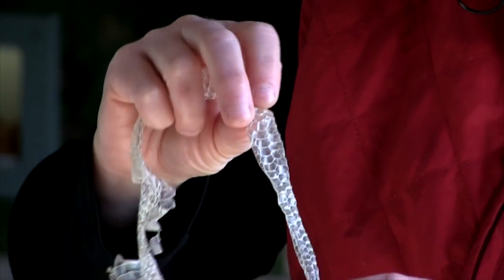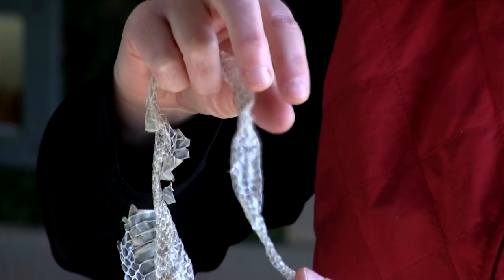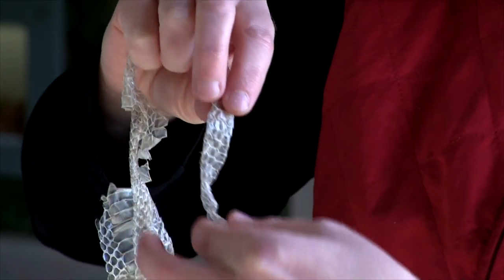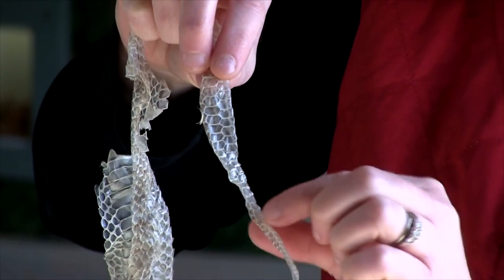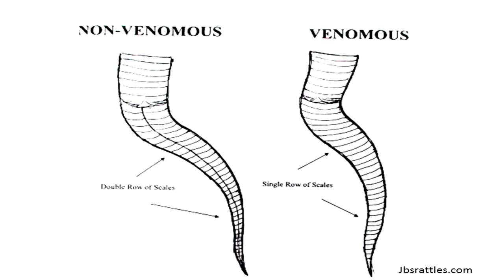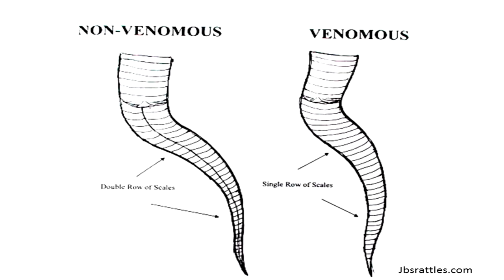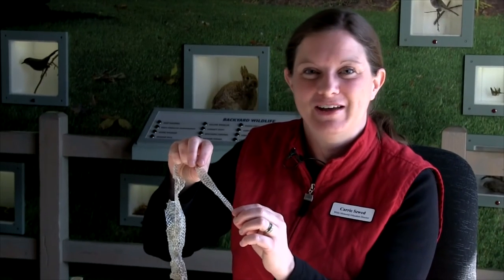If you see two columns of scales from the cloaca down to the tip, so one column over on the left side and one column on the right side, then that is going to be from a non-venomous snake. Whereas if there's only one column that goes straight down, so the scale goes straight across all the way down, then that is from a venomous snake. So just a fun fact when you find a shed on the ground.